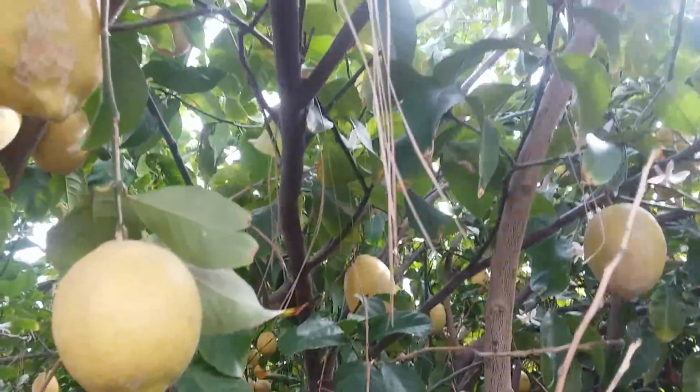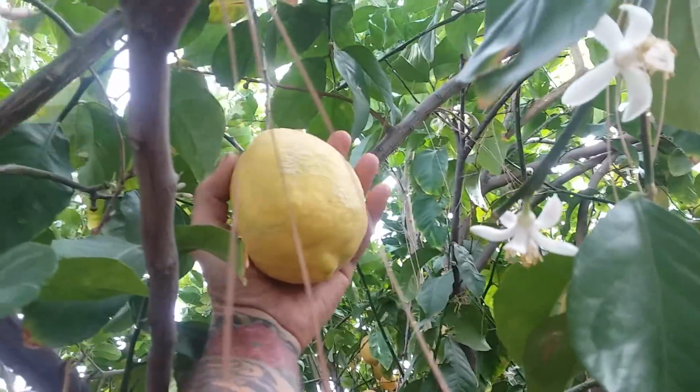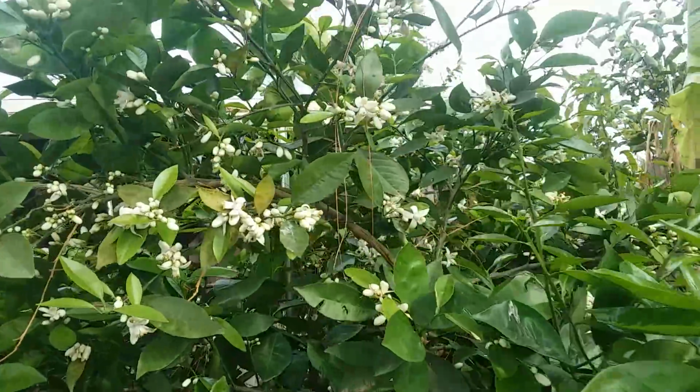So this one is in bloom and in fruit, bees everywhere. Oh, those are some really big lemons this year. Barbados not awake. Citrus, this is a Washington Navel.